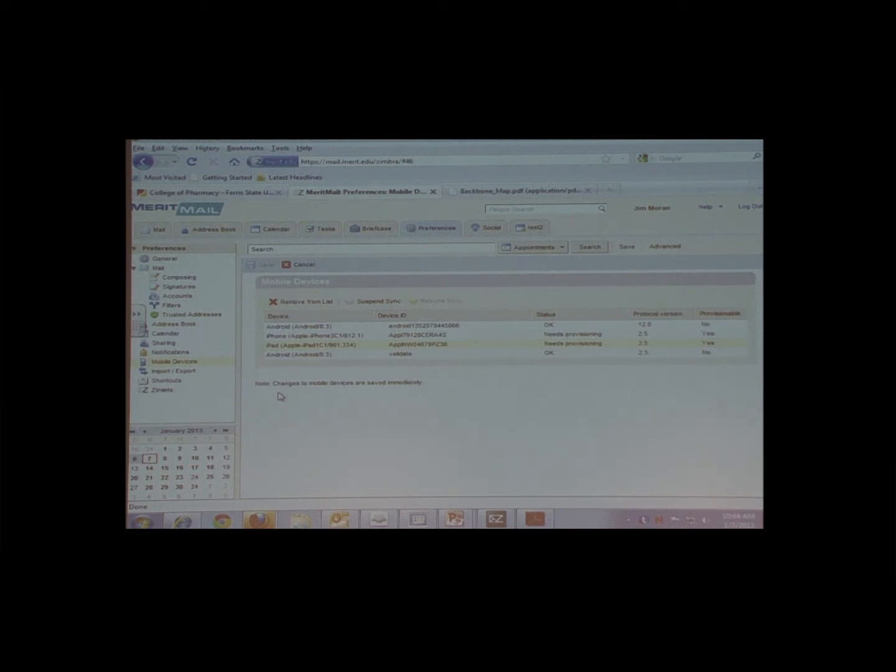The log on to your Merit Mail web interface includes a log on to the embedded chat client. If you're working with Outlook or a third-party client for email and contacts and calendaring, then you'd have to install a third-party chat client on your machine. But again, it would integrate with the Merit Mail chat client that we have.